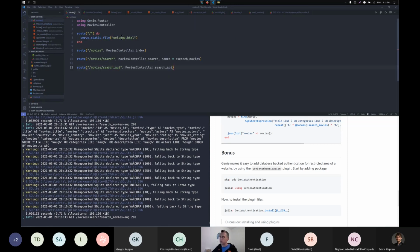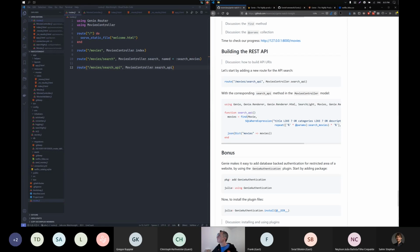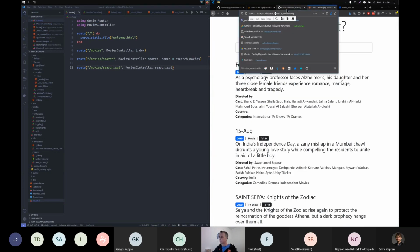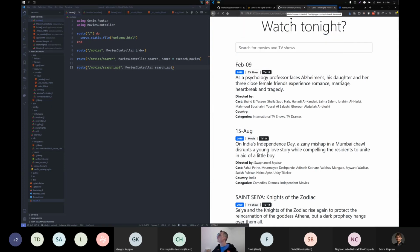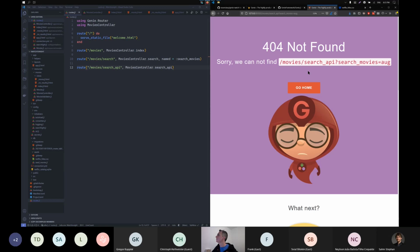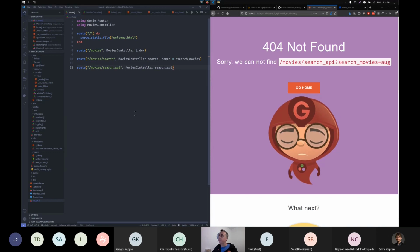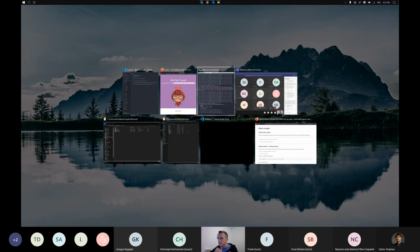This should be all. So let's see how it works. We just need to change the URL and keep the same search. And it couldn't find it. Let's see why not. So we put the route, we said movie search API, movies controller search API, movies search API. Let's see what broke.